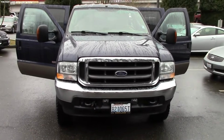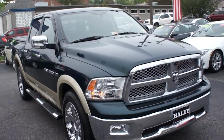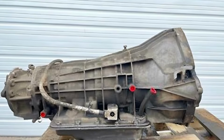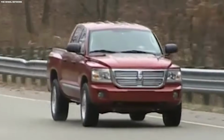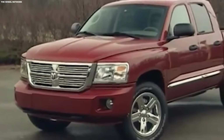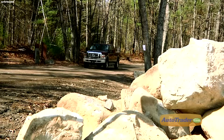And there you have it, 12 trucks that might look rugged on the outside, but hide devastating flaws beneath the surface. From transmissions that collapse under load to diesel engines that destroy themselves, these pickups prove that not every truck is built to last. Some of them were marketed as workhorses, others as family haulers, but all of them share one thing in common: they became time bombs for unlucky owners.